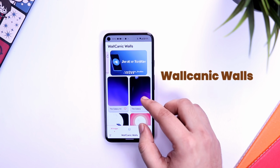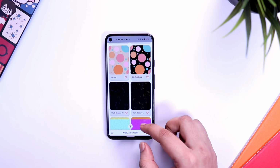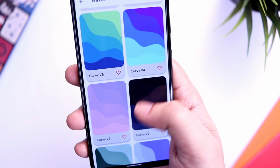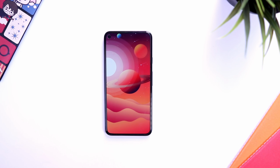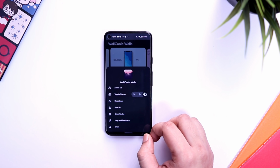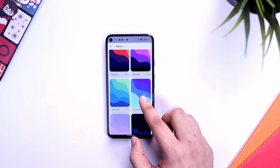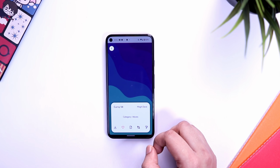Alright guys, next up we have the wallpaper app for this month, which is Volcanic Wallpapers. This app provides you various kinds of unique and exclusive wallpapers that you will not find anywhere else. All these wallpapers that you see here are high quality, beautiful wallpapers, and there are more than 15 categories of different wallpapers that you can choose from. I also like the UI of this app. It is very smooth with some beautiful animations, and if you like any of these wallpapers, simply tap on it. You get an option either to download or set it directly on your home screen.